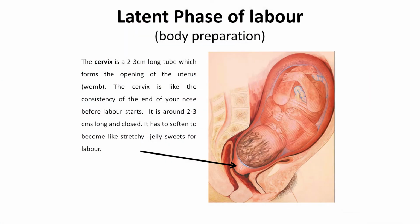Firstly, I'm going to talk about the latent phase of labour. This is the body's preparation stage before actual labour starts. What you can see here is a cross-section of a full-term pregnant woman's body. By full term, we mean any time from 37 weeks of pregnancy through to 42 weeks. And that's a 5-week window of time where your baby might be born, which makes it really hard to plan for.